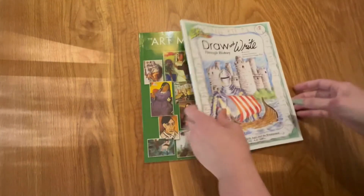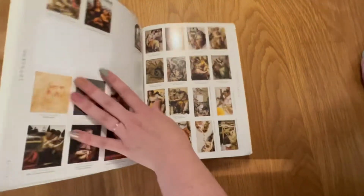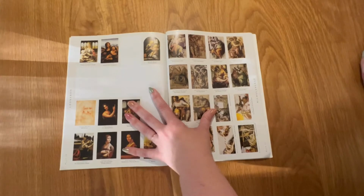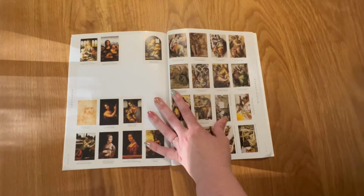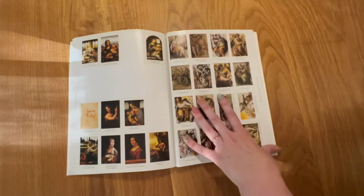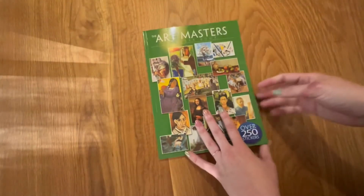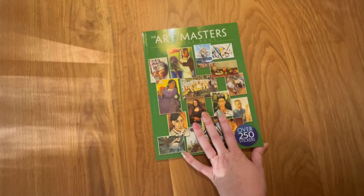So there's that. Oh, and then we like these sticker books because we put them on little worksheets and have her do copies of the different pieces. And that's kind of fun. So that's it. That's what we're doing for art history for Classical Conversations Cycle 2.